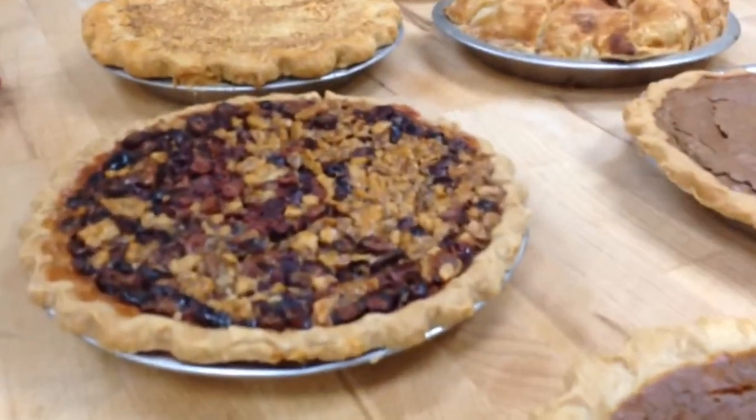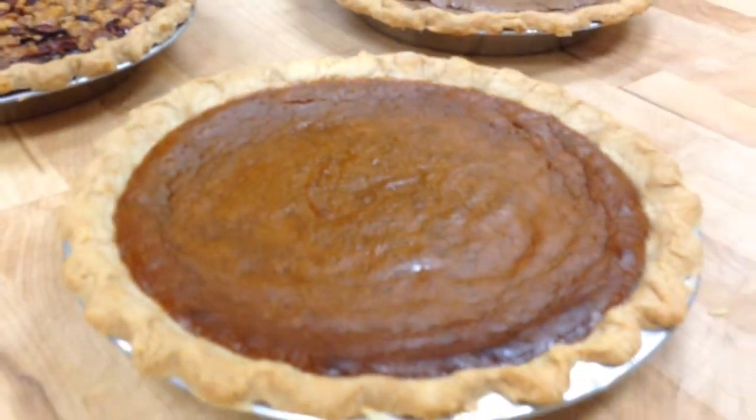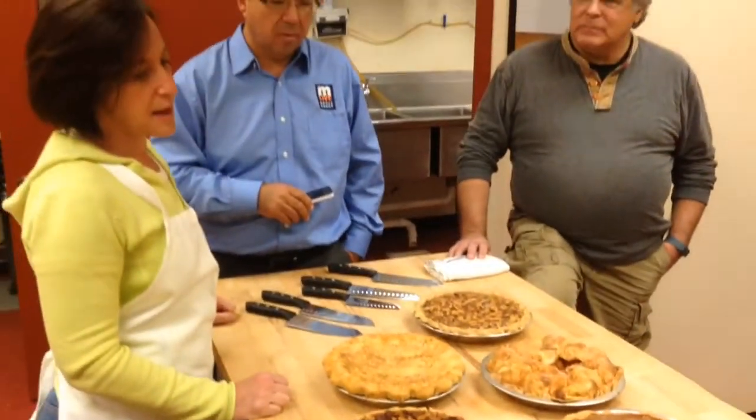Pumpkin filling? We make our own. We have canned pumpkin, but then we add our own spices and cream, and eggs. And we have great cinnamon that comes from Indonesia.